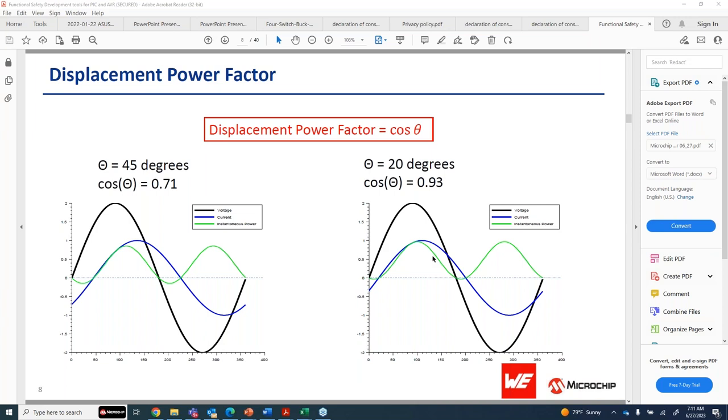The displacement power factor is defined as the cosine of the phase angle between the voltage and the current. As you know, the cosine of an angle is typically between 0 and 1, so the range of this value is between 0 and 1. Ideally, the phase angle is 0, and since the cosine of 0 is 1, the value of 1 is ideal in this case for a displacement power factor.